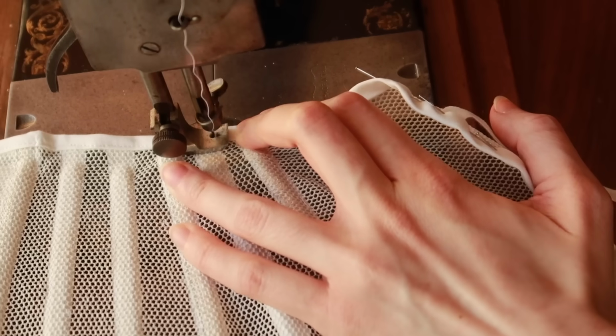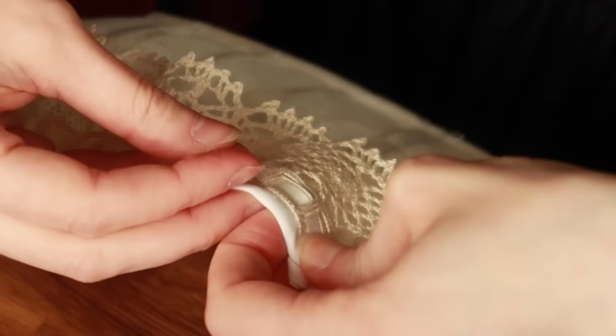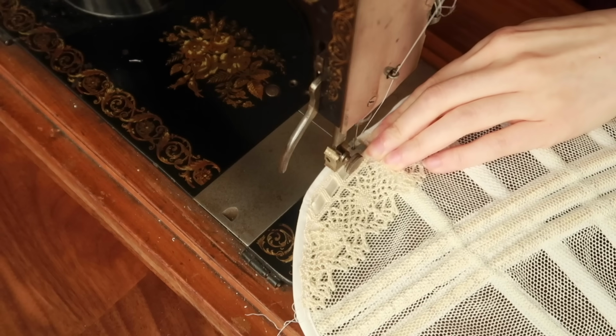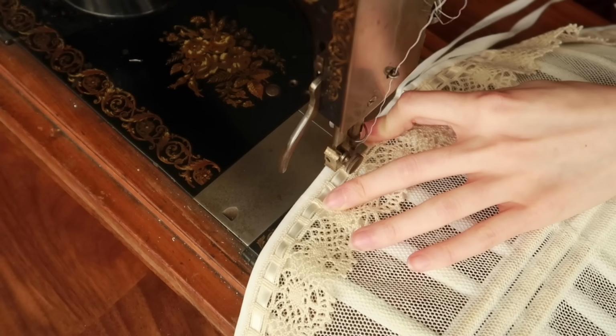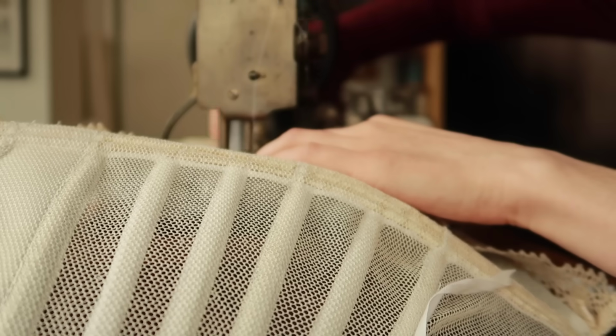Barely. Finally, well, not finally, but yes, finally, a length of cotton lace is added across the top for funsies, and I have replaced the synthetic insertion ribbon with a silk one, of course, like that on the original.